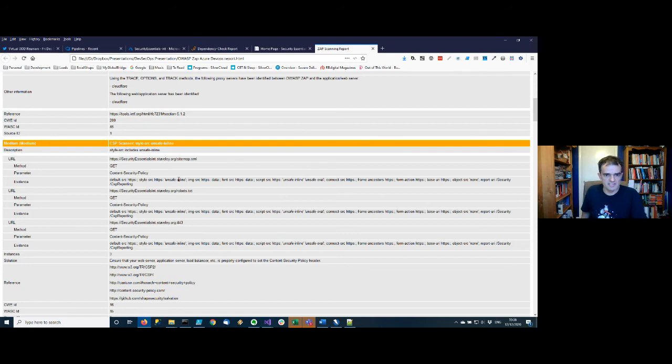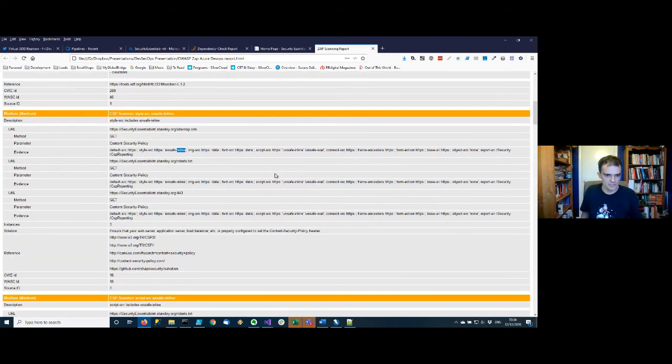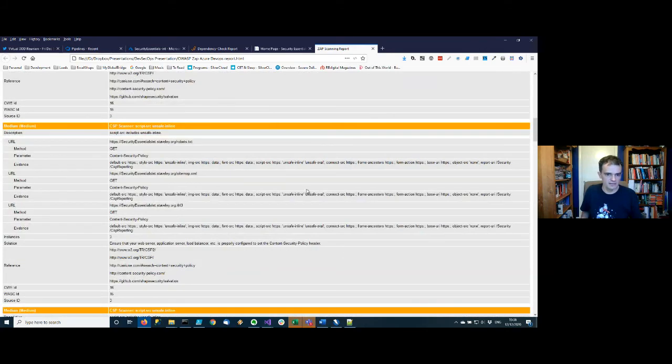It's saying don't use unsafe inline. It's that old grid component I'm using. I really need to get rid of that, so that would improve my content security policy score. Again, unsafe inline.